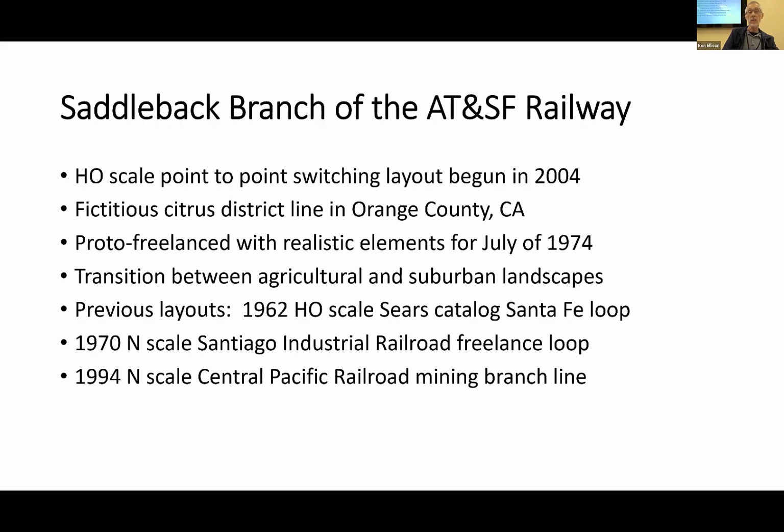As a child, I had an HO scale Santa Fe loop from the Sears catalog, which I dearly loved. Then as a middle schooler, an N-scale layout, which I called the San Diego Industrial Railroad, also named after a landmark in Orange County. And then later in life, an N-scale Central Pacific mining branch.